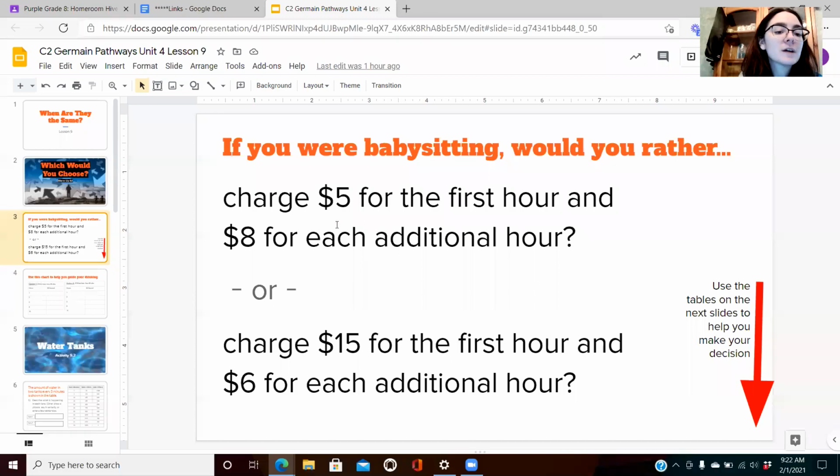Would you rather charge $5 for the first hour and then $8 for every additional, or $15 for the first hour and $6 for every additional? Take 2 minutes right now, and then we're going to come back together.